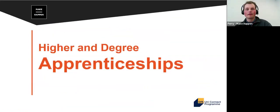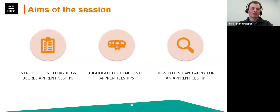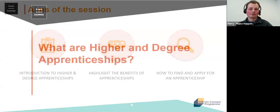And today we're taking a real focus on higher and degree apprenticeships. So a lot of people know about how apprenticeships work, and higher and degree apprenticeships are a little bit different. So we're going to be going over those today. As well as a bit of an introduction, we're going to be highlighting the benefits that you should expect from an apprenticeship. And also we're going to finish off with a few practical tips as well. So how, after today, should you go out and do your research about apprenticeships, but ultimately go out and find and apply for them too.